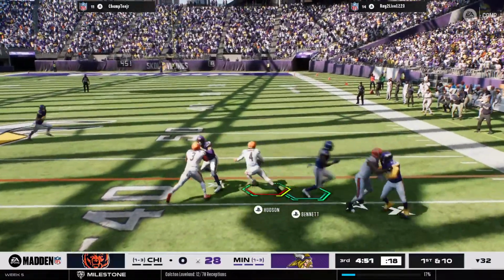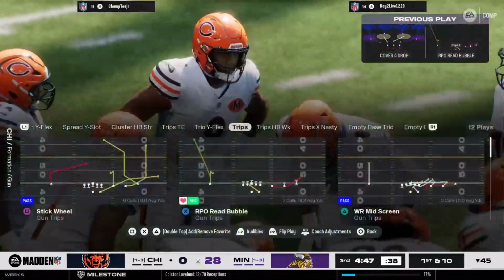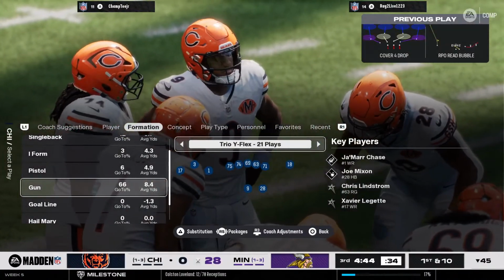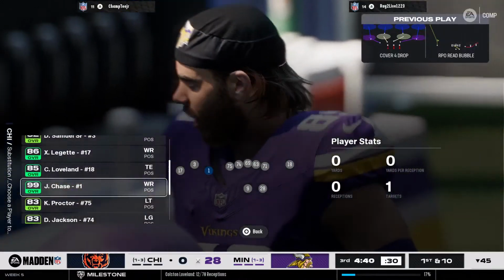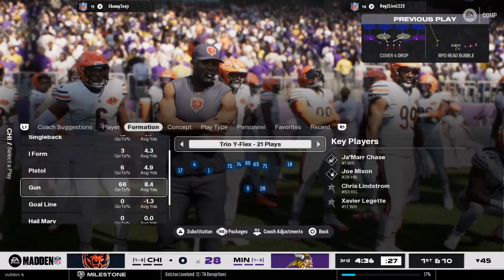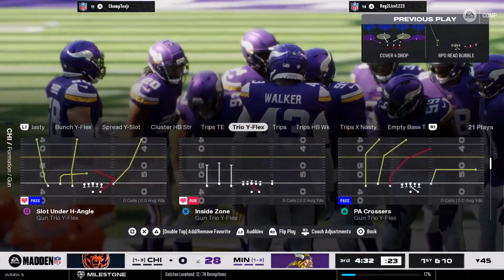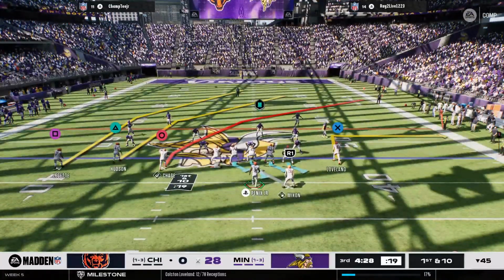They'll begin with a quick completion to the right side. And he's going to be taken down here after he takes it to the 45. A nice gain of 13 yards as it brings up a first down. Sure seems like he knew exactly what he wanted, and he got it going right where he wanted to with the ball off the snap. Ball on the 45, first and 10.